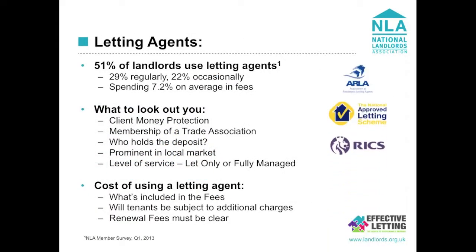Using a letting agent can take the hassle out of finding tenants. However, we advise that you use a reputable agent, one that is a member of one of the professional bodies. These include the Association of Residential Letting Agents, ARLA, the National Approved Letting Scheme, NALS, the Royal Institution of Chartered Surveyors, RICS, or the UK Association of Letting Agents, UKALA. These bodies all require their members to adhere to a code of conduct and ensure client money protection is in place. This means that in the event that a letting agent does go out of business, your money is still protected. It would also be wise to check that the letting agent is adhering to the new standards and that they take appropriate steps to ensure that you get the best possible tenant.